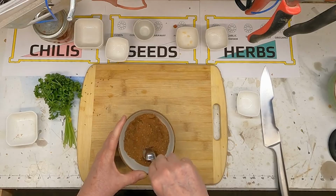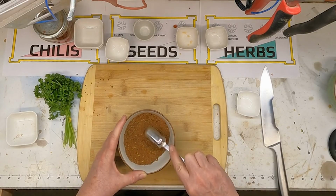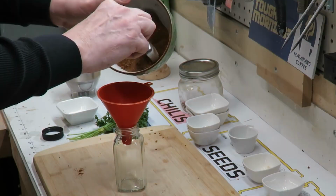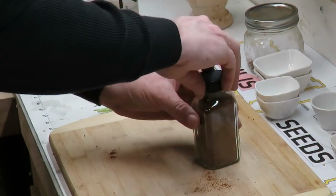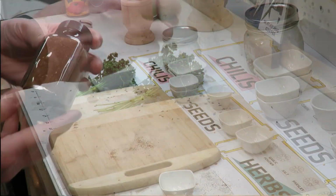Combine the ground ingredients with the powdered ingredients and store them in an airtight container. Now you've made harissa.